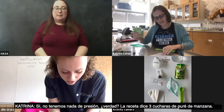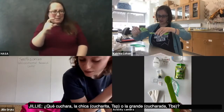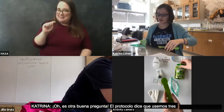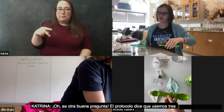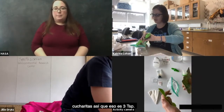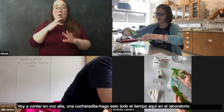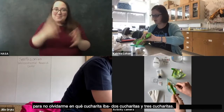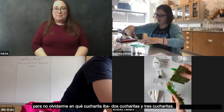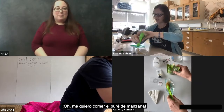Applesauce. So the recipe says 3 scoops of applesauce. So here we go. Is that the big side or the small side for that one too? Oh, that's a good question again. Okay, so it still says using a teaspoon at the top of it. So I'm guessing that 1 scoop always means 1 teaspoon. Okay, that makes sense to me. That's the recipe size. So I'm gonna do 1 teaspoon, counting out loud so that I don't forget. I do this all the time in the lab too. 2 teaspoons. And 3 teaspoons.